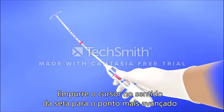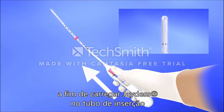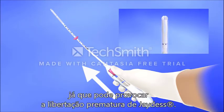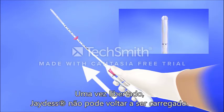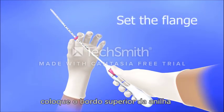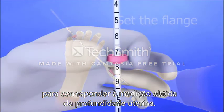Push the slider forward in the direction of the arrow to the furthest position to load JADIS into the insertion tube. Important: do not pull the slider downwards as this may prematurely release JADIS. Once released, JADIS cannot be reloaded. Holding the slider in the furthest position, set the upper edge of the flange to correspond to the sound measurement of the uterine depth.